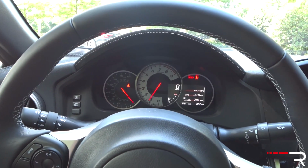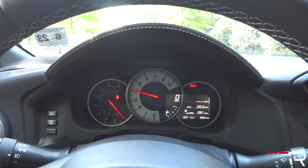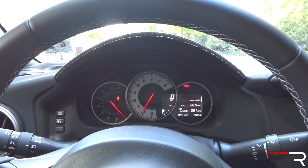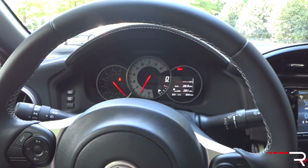Now the Subaru Boxer engine in this car definitely gives it a very distinctive growl. And it still redlines at a pretty impressive 7,400 RPM. Again, this is all part of the appeal of a naturally aspirated sports car. You have to rev out the engine to really get any power.